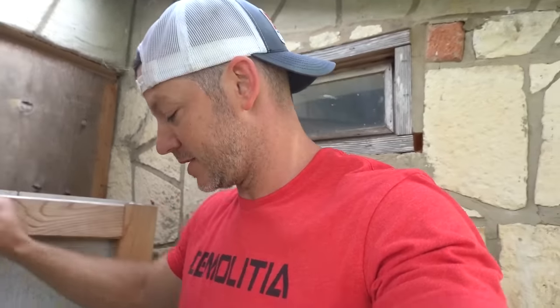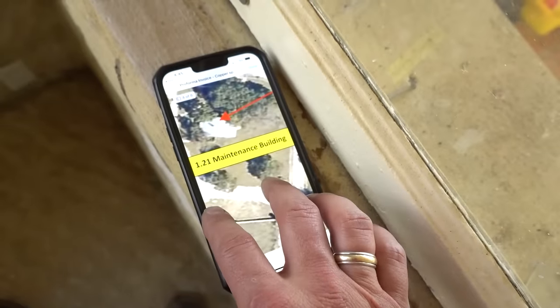If that is indicative of how anything is going to go on this entire abandoned resort project, it's gonna be a great series. Maintenance building.